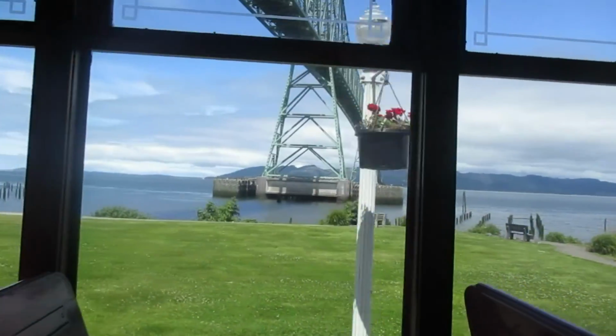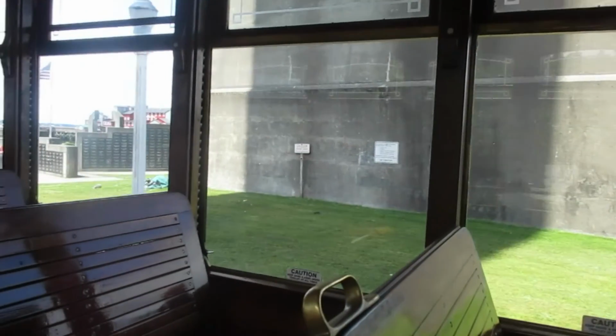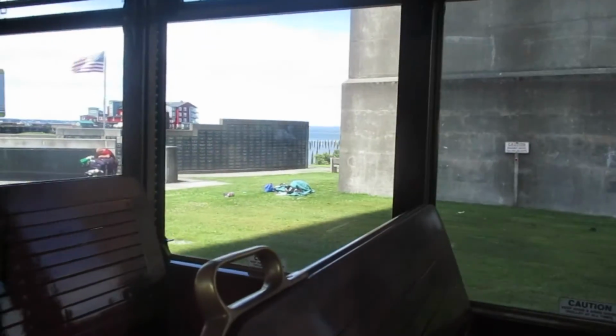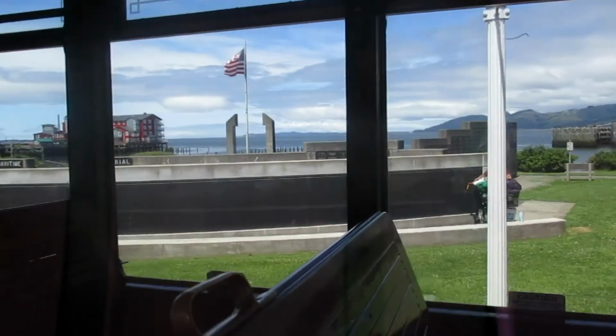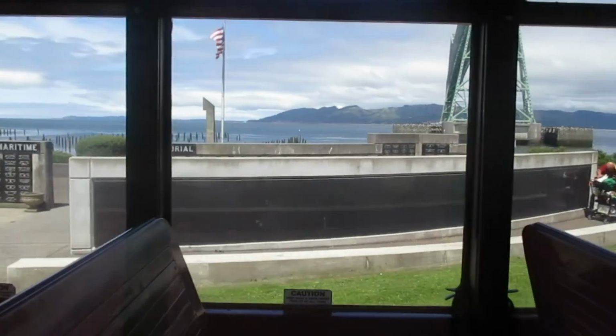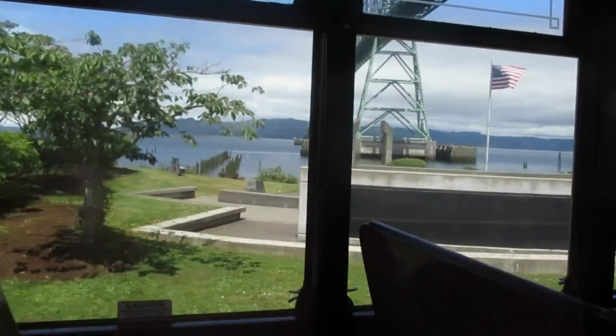Coming up on our right is something called the Maritime Memorial, and this has the names of people inscribed on the granite who passed away, but their lives were dedicated to the water in some way, either in the fishing industry, the canning industry, the Coast Guard, and when they pass away, they're eligible to have their names etched on this memorial. And they have a couple of very nice ceremonies every year where they read all of those names off of the memorial.